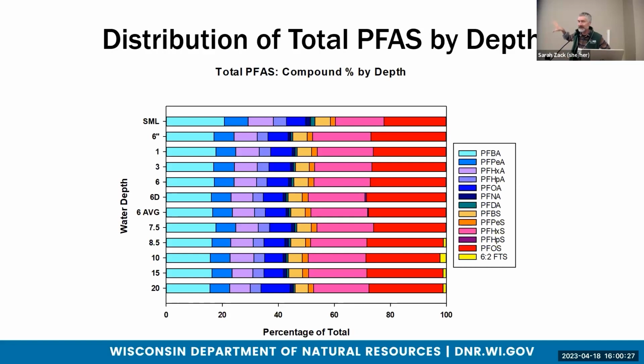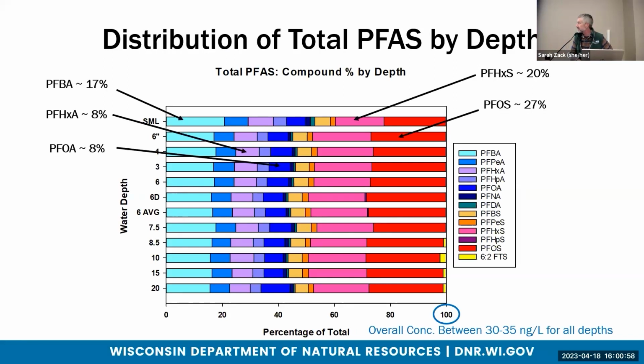Okay, so this is a distribution of the compounds. The blues are the carboxylics, the reds and oranges are the sulfonates. And as you can see, at the top, I have the surface microlayer, the 6-inch grab, and then one down to 20. The 6 meter was duplicated. Anyway, it's pretty much consistent for all the different compounds percentage wise. And I feel confident about showing it as a percentage of total because the total PFAS was 30 to 35, so it's pretty much the same concentration. Those are the top compounds.